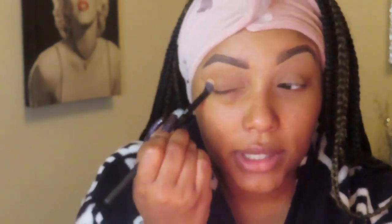And I'm literally just tapping there and just kind of sloppily putting it all over the lid. I guess you can go into the crease and blend it out just to smooth out the look or whatever. Go back in one more time on the other eye.